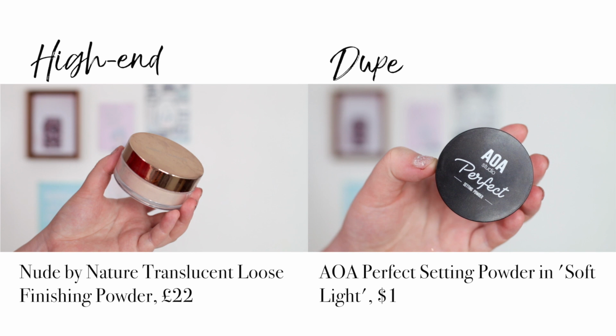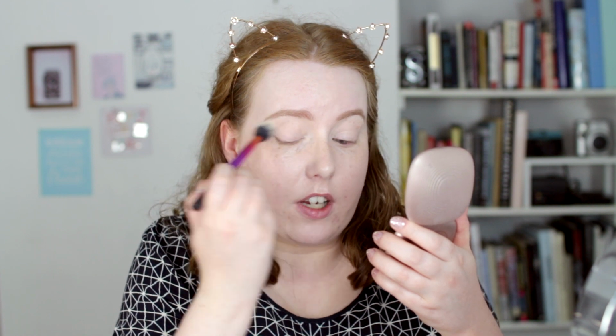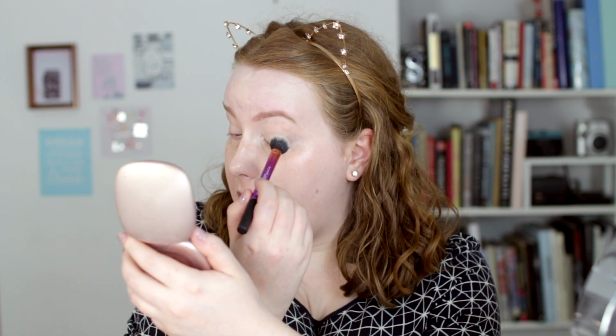Before I put on my eyeshadow, I do like to set my eye primer with my powder. My most expensive powder is also from Feel Unique. This is another thing that they sent to me last year, and this is the Nude by Nature Translucent Finishing Powder. This is a nice enough setting powder, it does the job, but I'm going to keep it real and say I don't think that high-end setting powders are kind of worth the money. I mean, maybe this is just because I've got dry skin, but I just find that powders from the drugstore work really well and do everything I need them to do.